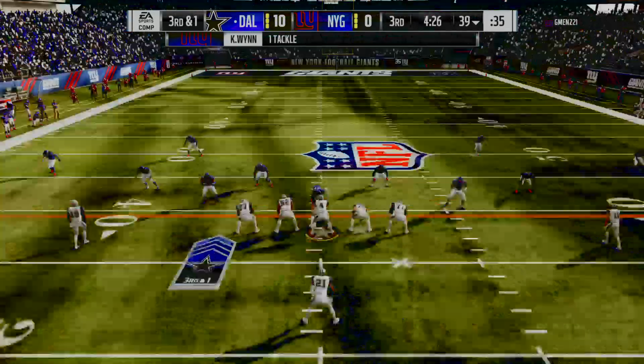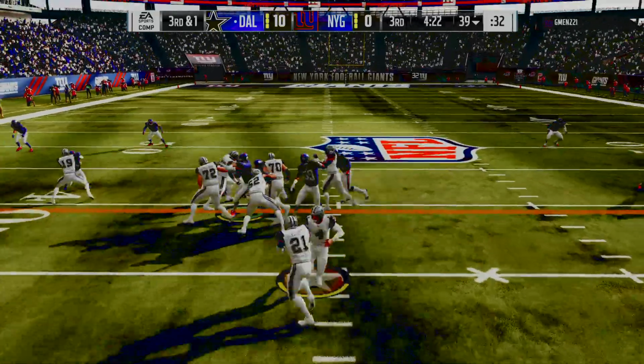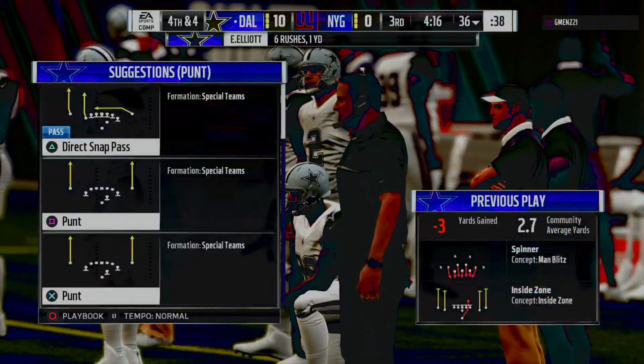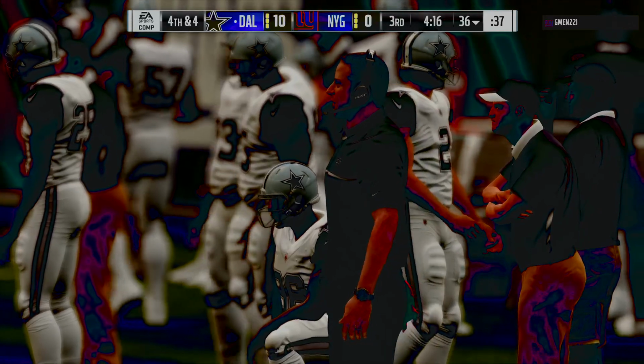Tough first half for him, unable to put up the numbers he's used to producing. But with a guy like him, you and I both know it just takes a couple of explosive touches for him to make an impact on this game and on the stat sheet as well. And this has been a familiar sight all afternoon as they stop him behind the line.